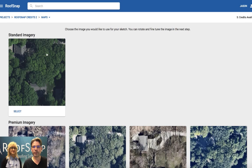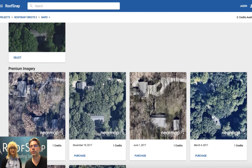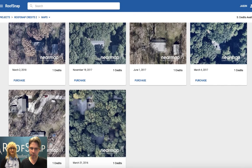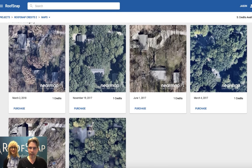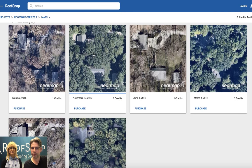And as you can see, we have, of course, a standard imagery option. But as I scroll down, you're going to see that not only do we give you access to NearMap imagery, not only are we putting credits into your account, but you have all the dates going back for this particular address to March 21st of 2016. And the goal here is simply to look at these thumbnails, which we released about a week ago. It's very new. And from the thumbnail image, you need to decide which one has the clearest view. Most top down, as few shadows as possible, but ultimately no leaves on the trees. So like this one here from November of 2017, you're not going to be able to see anything.